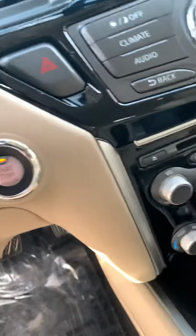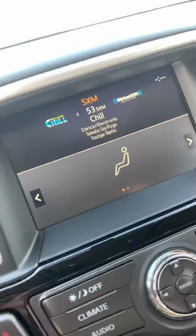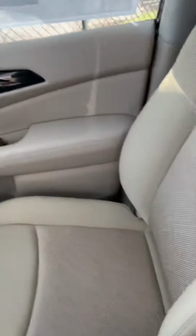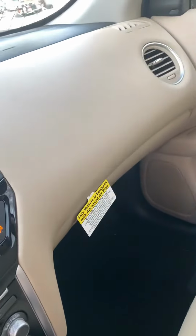Power windows, power locks, power mirrors, of course. Got all your settings in your touchscreen display that you can work with on the screen there. Automatic dimming rear view mirror. Tan leather interior, stunning too.